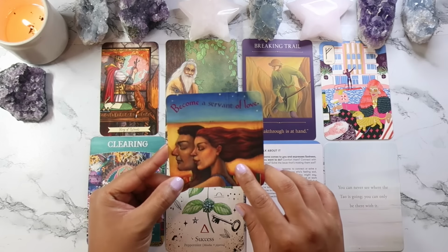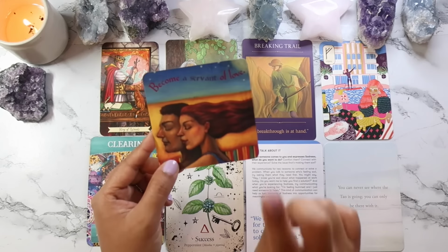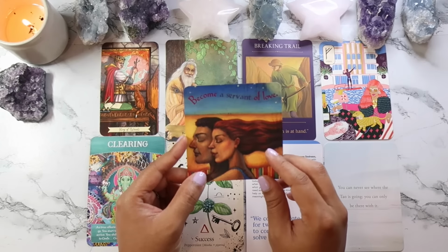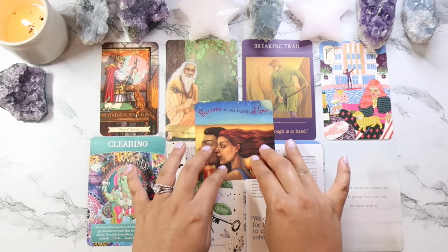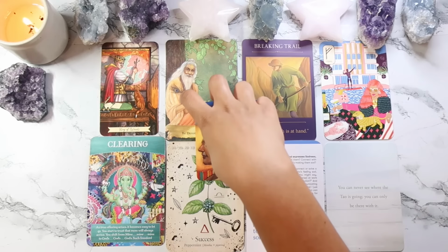So again, I feel like other people are very, very attracted to how devoted you are to your loved ones, how devoted you are to your relationships. You're very loyal, you're very trustworthy, you're very dependable. And I just feel like others truly appreciate that connection and that deeper bond that they feel with you.